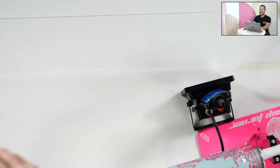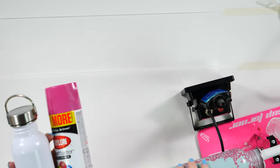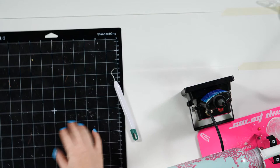So we're going to be doing a white tumbler today, and I'm just doing a pink, and then we already have one pre-spray painted because we're going to resin one also. So go ahead and pick a color that's going to contrast well, and you're going to want a contrasting vinyl as well. We're going to be doing the name in this pretty dark teal. You're going to need a center grit mat, a weeding tool, and then we are using UV resin today.